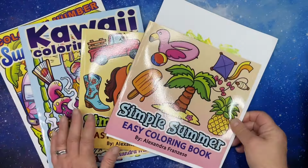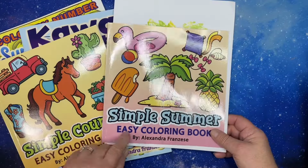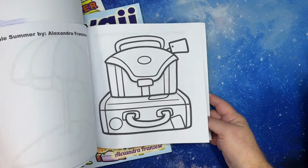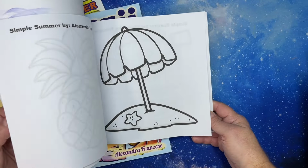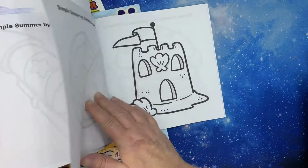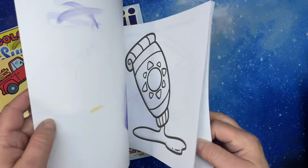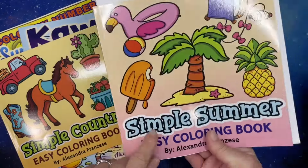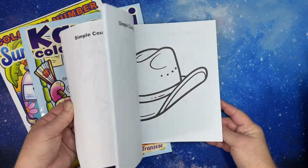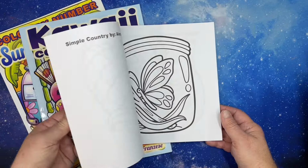I picked up a number of Alexandra Franzese books. I was really into simple coloring this summer. I got Simple Summer, and I'm not going to show you my finished pages because that's a surprise, right? One of them isn't done yet, but I really like this. I saw her color this castle, and I want to do it and try her suggestion. She colored a page on Instagram. I think I did a flip of this. And then Simple Country, I think I did. So it's cute. Very cute.